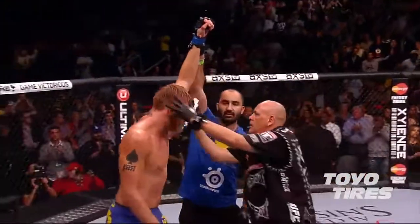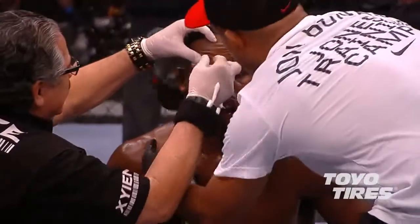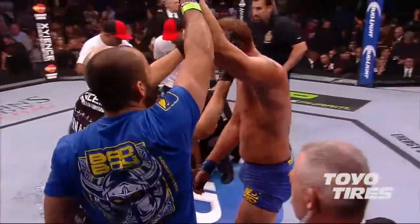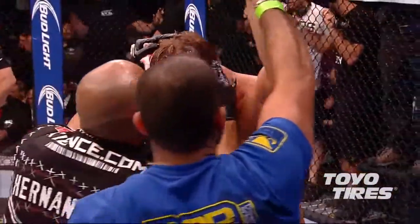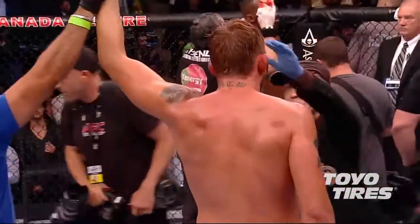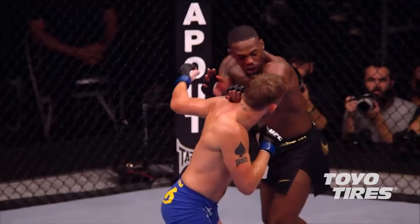Incredible. History on the line tonight. Jon Jones trying to defend for the sixth consecutive time. But Alexander Gustafsson was outstanding. Wow. And landed nearly 200 significant strikes. What an incredible, incredible fight.